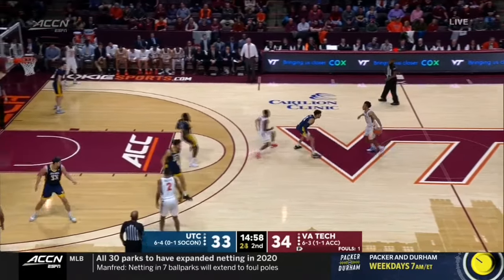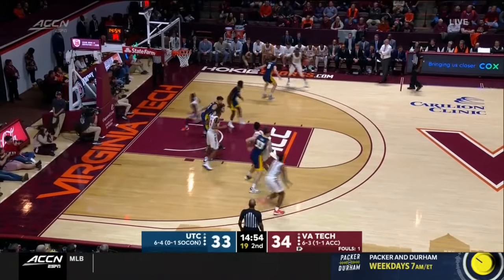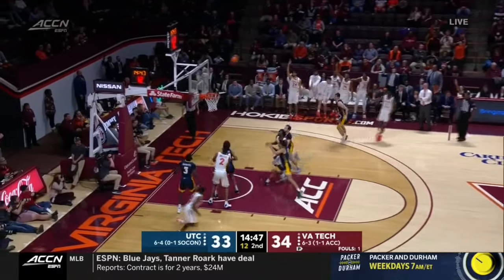We've got a great game here in Castle Coliseum. Virginia Tech only leading by 1. Cone found Wilkins outside the arc.